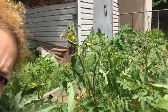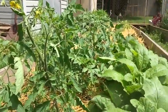So I'm gonna get right on the ground here and show you what's going on. So these are the tomatoes that I planted early, and oh boy, I am definitely going to be getting tomatoes early, and I'm so excited.